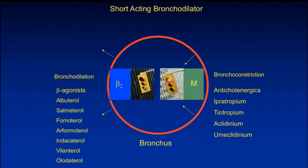On the other side, you've got this bronchoconstriction, the anticholinergics, and they're ipratropium, tiotropium, aclidinium, and umeclidinium. And guess what they all end in? -ium. Now, there is one exception to that. There's a new one out called glycopyrrolate. It's actually not that new. Glycopyrrolate is an anticholinergic medication that does not end in -ium. So just be aware of that, okay? Glycopyrrolate.